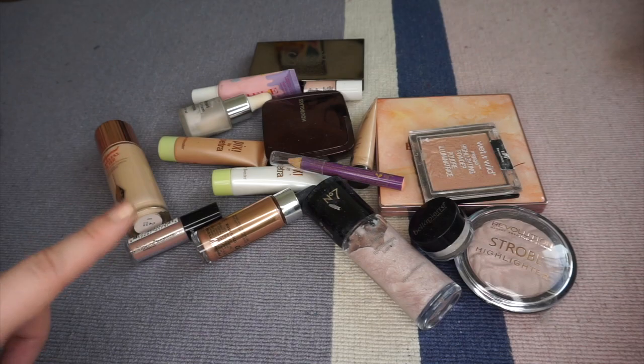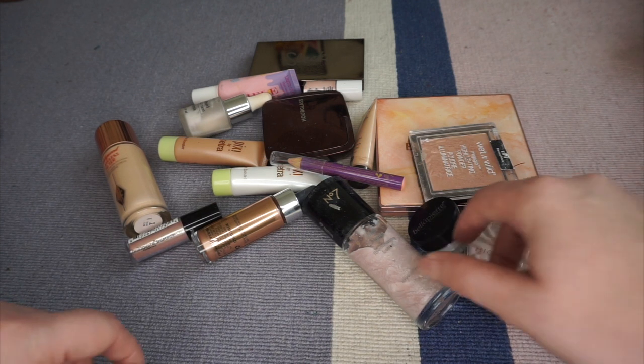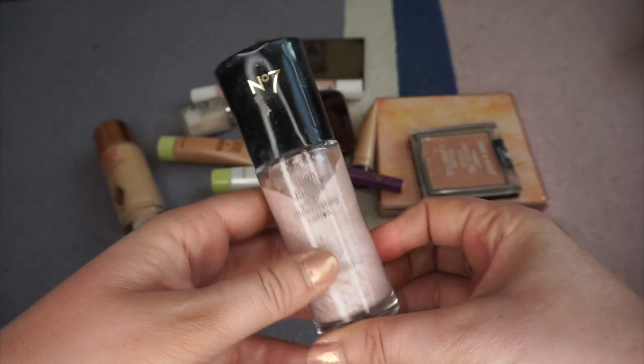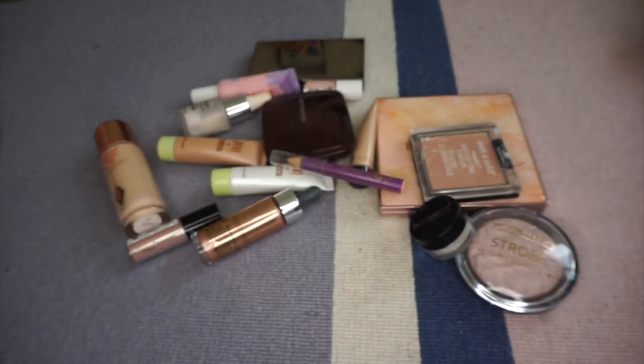I think I'm good for blush. Considering I don't use that much highlight, I have a huge amount of highlighter that I've definitely collected over the years. So there's definitely a couple here that I'm going to throw away. I've had this for God knows how long. I'm definitely giving this away, and I wouldn't even give it to a friend because I've had it for such a long time, like years.